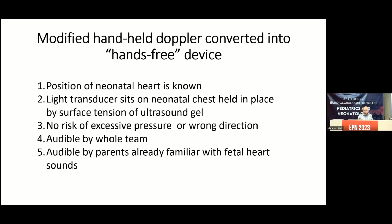Another limitation of the probe, of course, is that not only does somebody have to hold it on the baby's chest, there's also a slight worry that you're pressing too hard, or for that matter, not pressing hard enough, keeping it in place. And because it is very directional, you might sometimes be directing it in the wrong direction. The whole team, of course, can hear the heart rate. Neonatologists maybe at the moment aren't familiar with being able to hear the Doppler and say, well, it's 110 or 130 or 60.